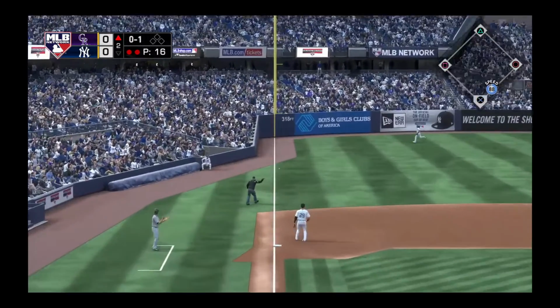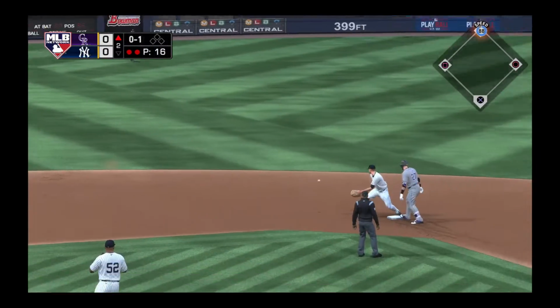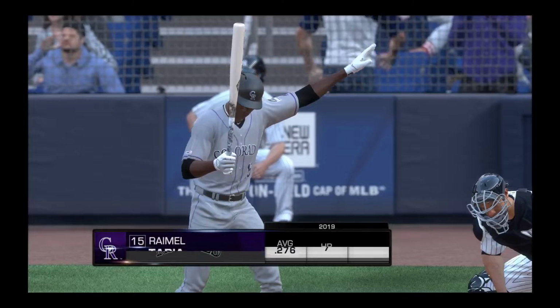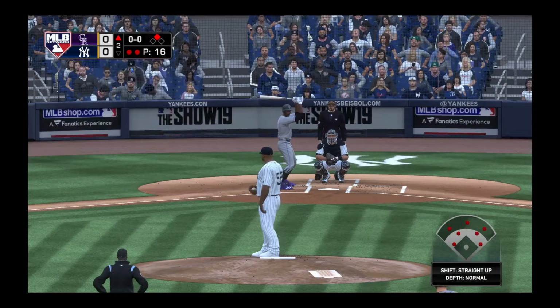Drilled down the line, and this is past him at third. Down the line, it's a fair ball. The throw into second, not in time, and he's in there with a double. Now at the plate, Raimel Tapia. Opportunity for him here to pick up that runner from second with 2 away.